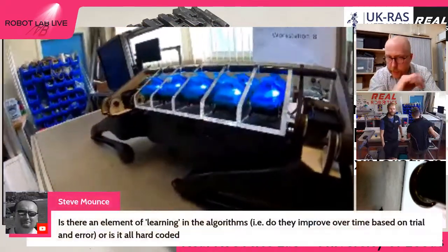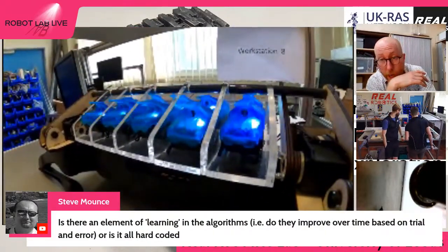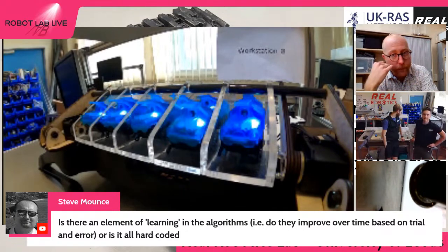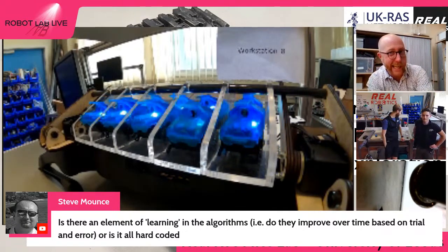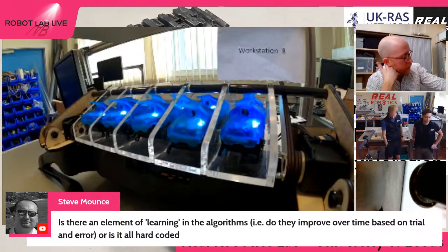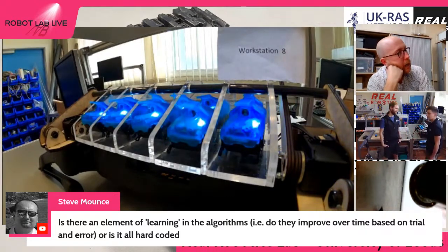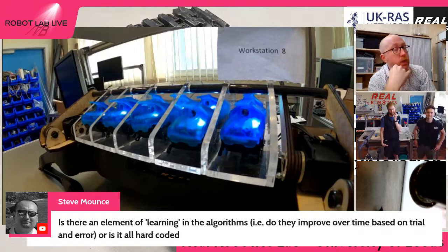Let's see, what's next? Is there an element of learning in the algorithms? Yes. Right, so Steve, the algorithms don't really exist yet, assuming you mean the algorithms for the behavior of the robots. We haven't gotten that far with these little guys yet. It's a very good question. One of the other themes of the project, based in computing, is focusing on autonomy.